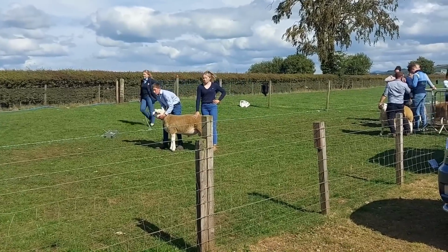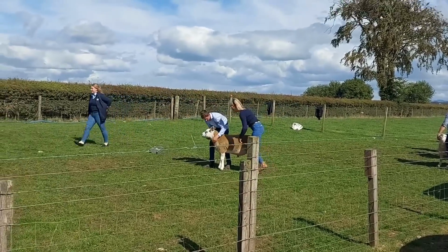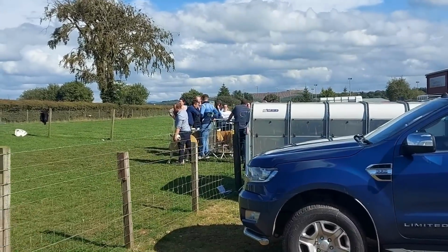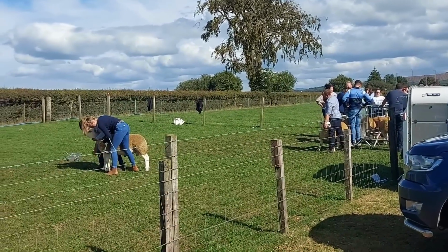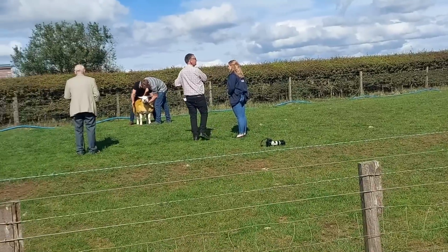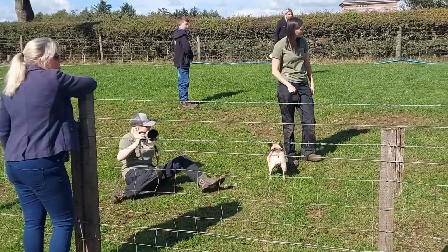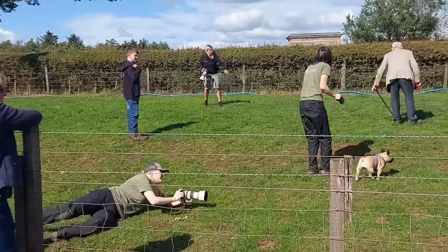So just taking pictures of sheep. Once sheep have been sold in the ring, if any purchasers want the photos taken by professional photographers, then this is where we come. So just outside, there's a queue of tups waiting. They're just setting one up. There's one there being set up. And there's these 3 fantastic girls that take the pictures.